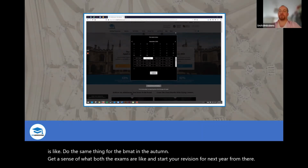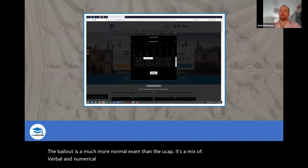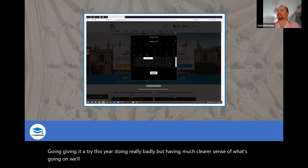The BMAT is a much more normal exam than the UCAT. It's a mix of verbal and numerical reasoning questions and then some science stuff. There's a little essay, but the most valuable thing you can do is give them a go. If you're planning a year ahead, try it this year. Doing really badly, but having a much clearer sense of what's going on will do you the world of good.